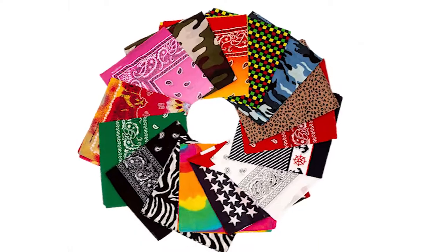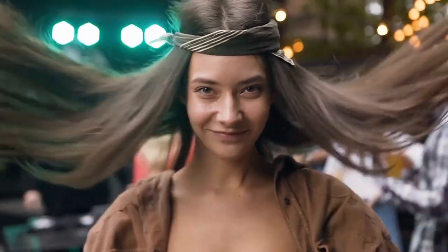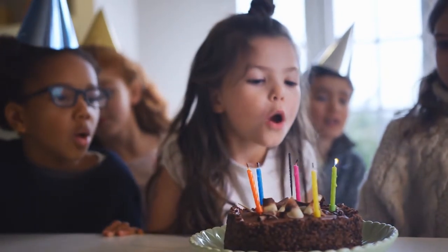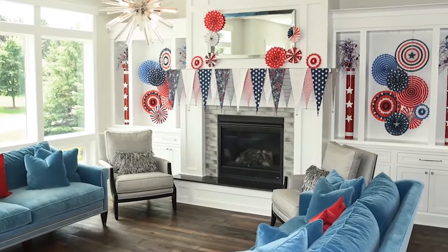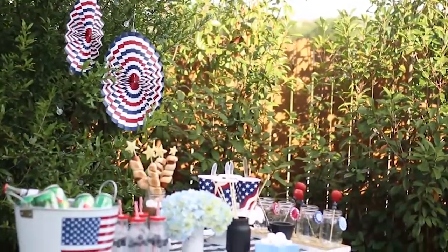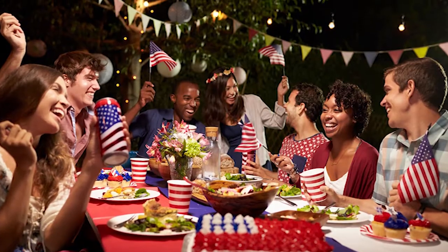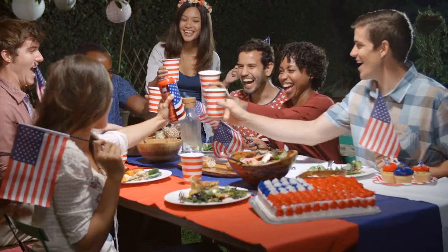Nothing says party time like a colorful bandana, red or white or blue, and all the other colors of the rainbow too. Add a festive touch to all kinds of parties. Your birthday and the nation's as well can have a theme when bandanas take the stage. Choose patriotic stars and stripes to set the stage for not just the 4th of July, but Memorial Day, Veterans Day, and Flag Day as well.